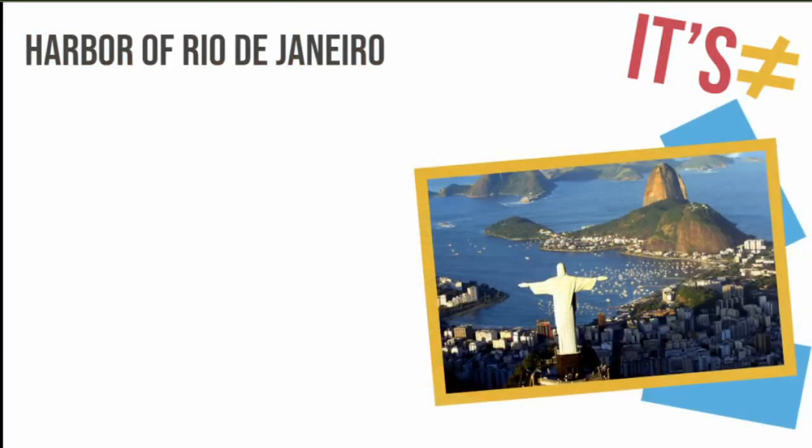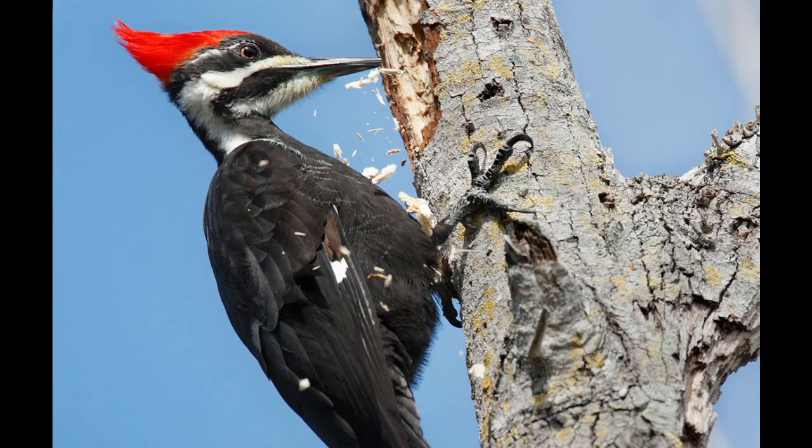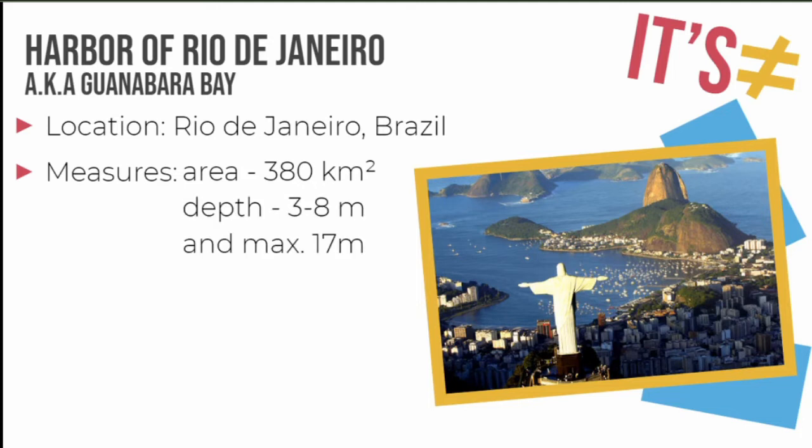Now, information about the harbor of Rio de Janeiro. It is also known as Guanabara Bay. And the location, drums please. Wow, what a surprise. Rio de Janeiro, Brazil, all right? Now, the measures of it, okay? Like I said, it is 32 kilometers inland, and the area of all this water is 380 square kilometers, okay? It's also pretty big. And the depth is 3 to 8 meters, okay, at the shore. And the maximum depth is 17 meters. If it wasn't polluted, you could actually dive.